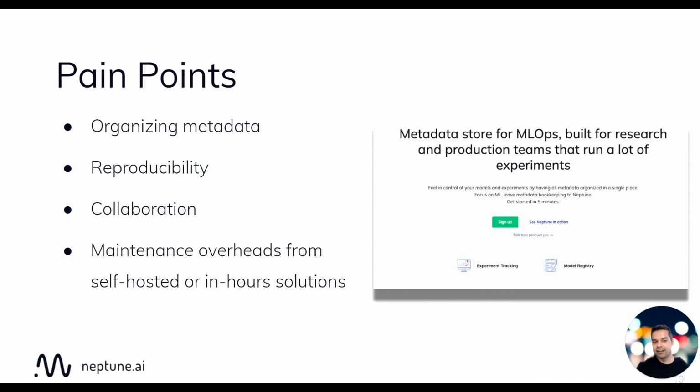And of course, the final pain point or challenge a lot of organizations face with self-hosted solutions or in-house solutions is the maintenance overhead and the effort that goes into just keeping that solution running, and also keeping that solution persistent if you're hosting it on your own. It is a big challenge a lot of these companies face. So this leads me into a brief introduction of what we do as an organization.